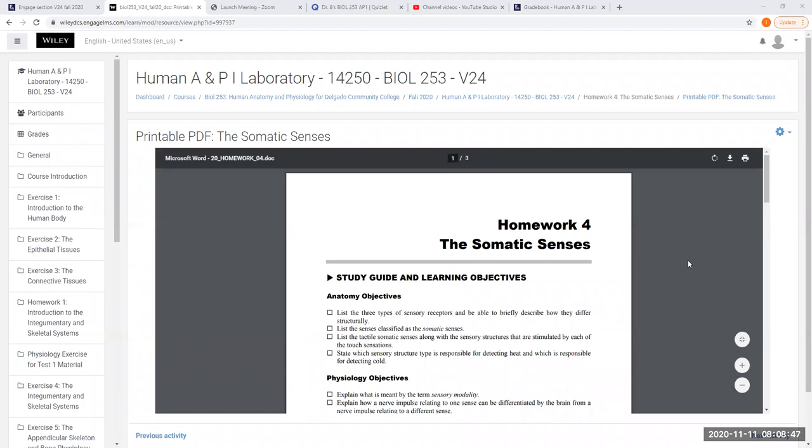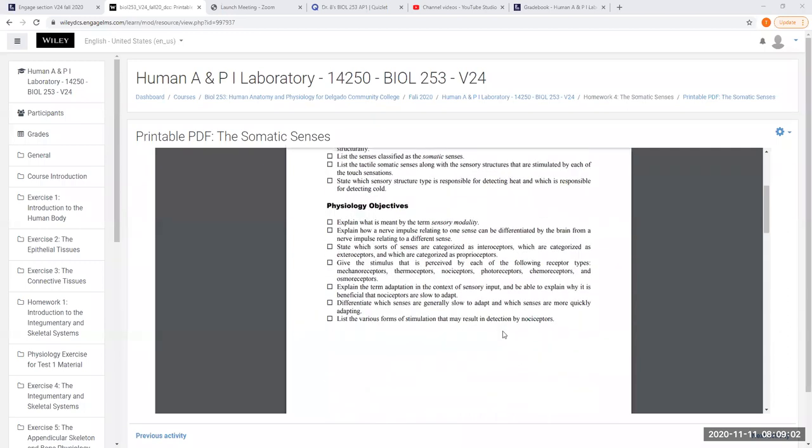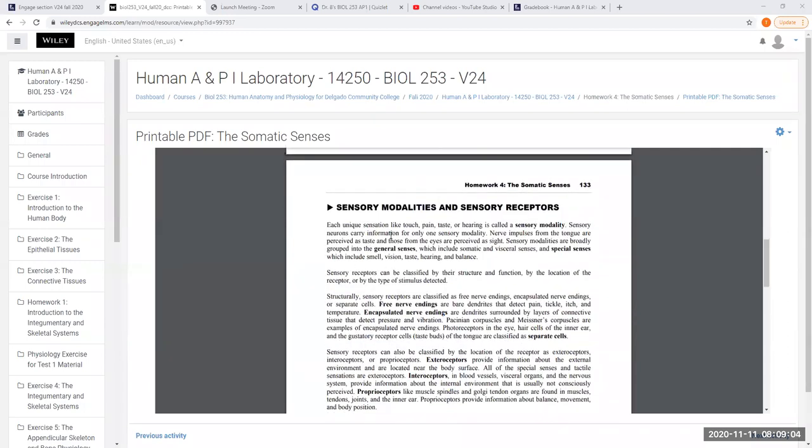But I just wanted to pull up, because technically you guys go over this homework four module as homework. But I wanted to point out some things. So on the physiology test, all of these bold-faced terms that you see, you need to make sure you know what they are. So this homework four basically covers what are called somatic senses.